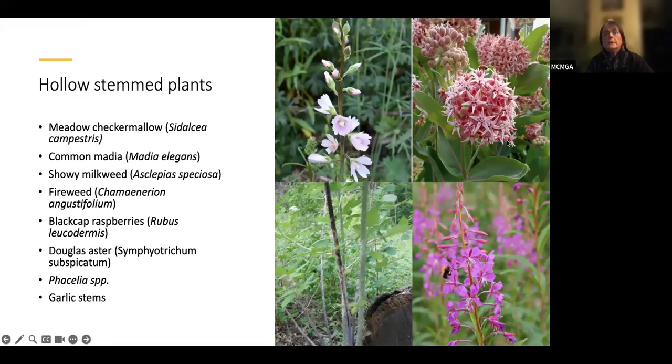Showy milkweed. So some people may find this invasive. We find that if you pull it when it gets out of control, just keep it contained. It really is a great plant to have. Fireweed is another one that has great stems. Blackcap raspberry has really stiff stems. Again, another native. Douglas aster, many species of Phacelia, and garlic stems, interestingly.